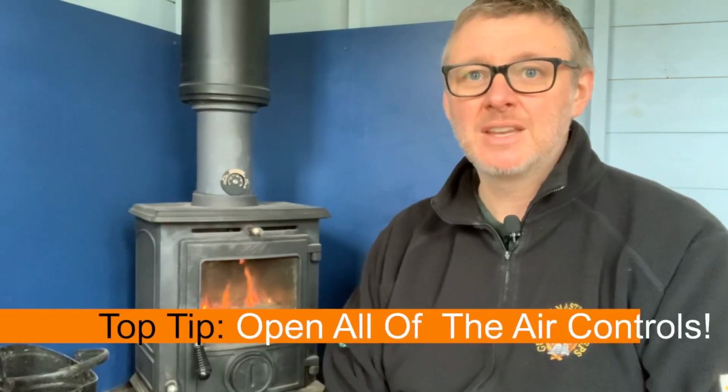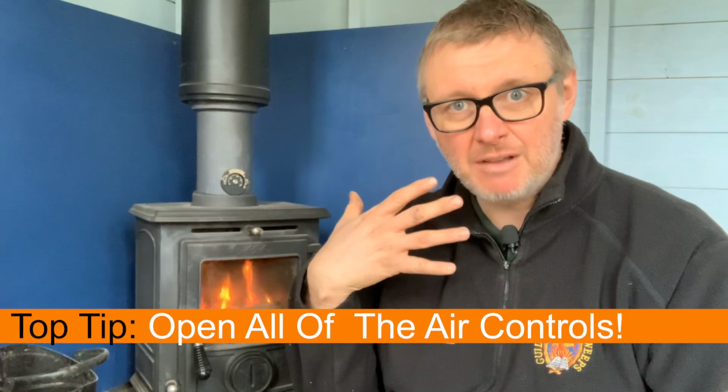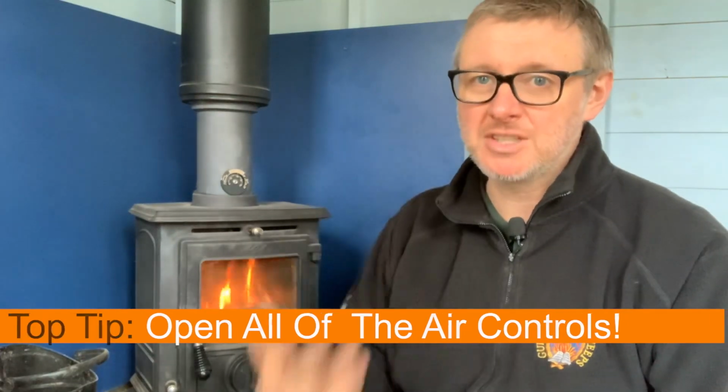and by opening the air controls it'll get more oxygen to the fire and the fire will burn out quicker. By reducing the air controls, all you're doing is making the fire last longer, and that's exactly the opposite of what you want. So, top tip, when you go to bed, open all the air controls and make sure that the fire can burn out hot and it can burn out safely.